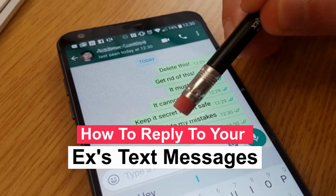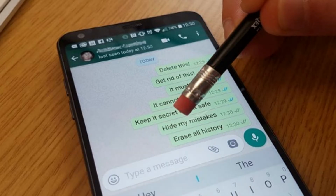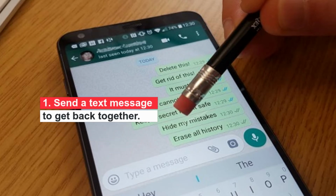1. Send a text message to get back together. Read the text message carefully to determine the mood of your ex. By the tone of the text message, you will know if it is in a good or bad mood. This will help you better understand their attitude before continuing the conversation. If their answers are short or one word, they may not be in a good mood for a long conversation.